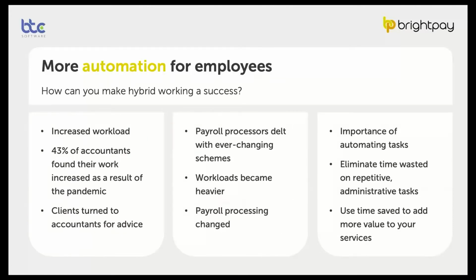Next is automation, and looking at the future of the workplace and how it will evolve in the years to come, it's without doubt that it will be more automated. Recent research found that 43% of accountants have said that their work has increased as a result of the pandemic. In actual fact, I think that figure should be much higher than that.